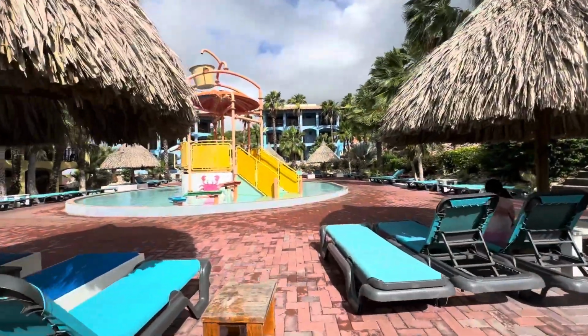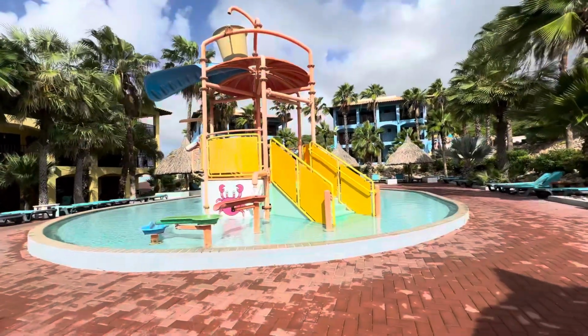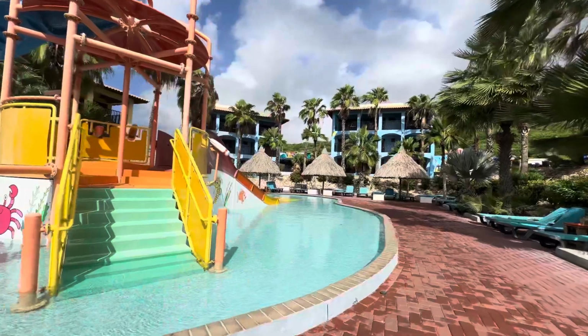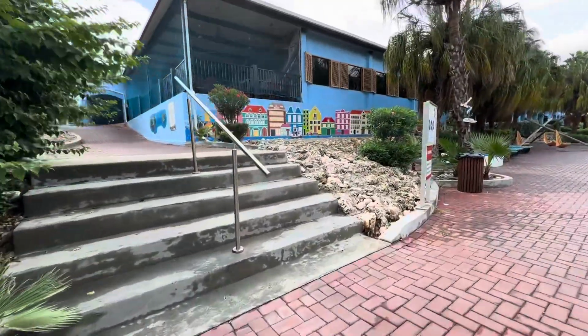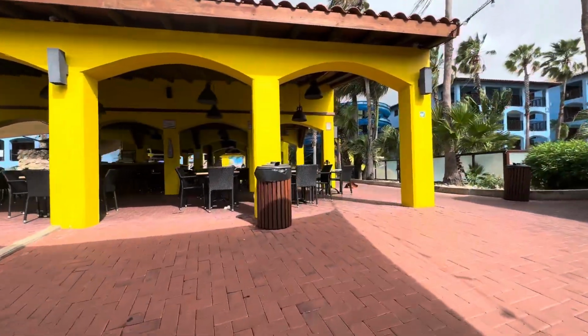As I continue walking towards the rear of the property, we're going to come to the first of 2 pools specifically designed for the smaller kids that you might have with you on site. From here, I'm going to turn around and head back towards the robot bar, but instead of going straight, I'm going to take a left here at these stairs and head up this ramp towards the main part of property.